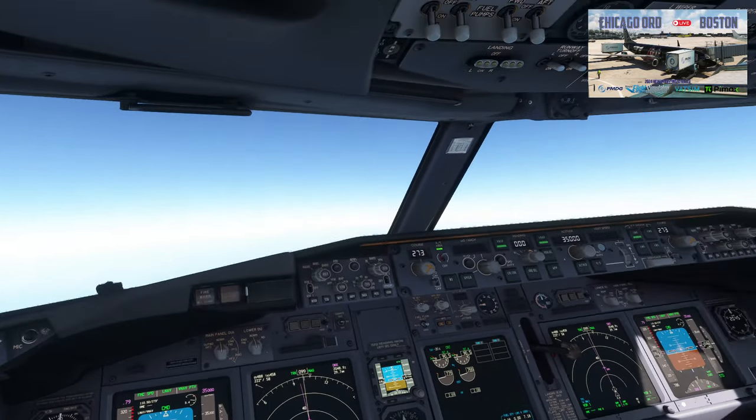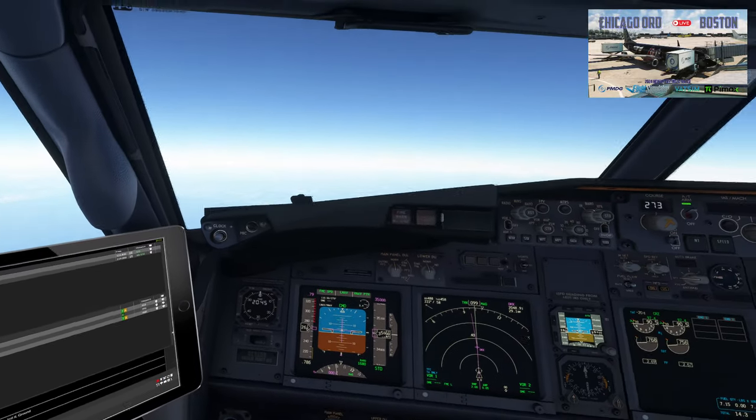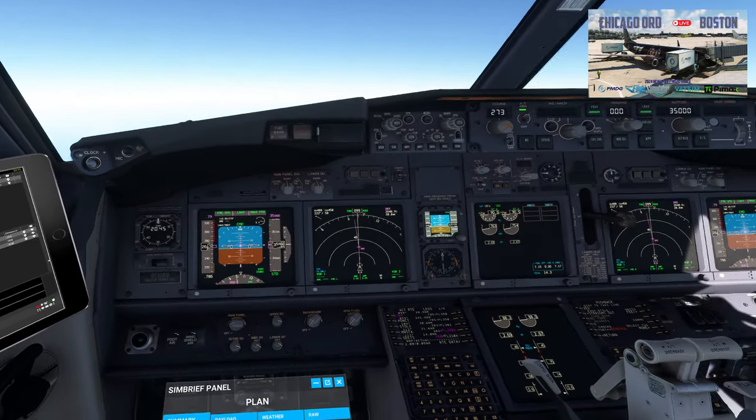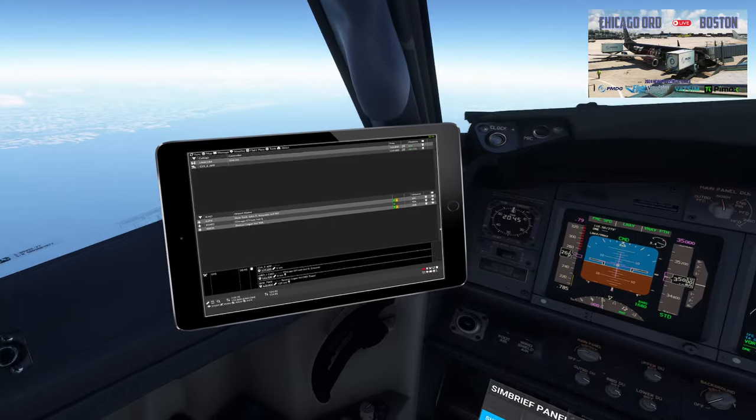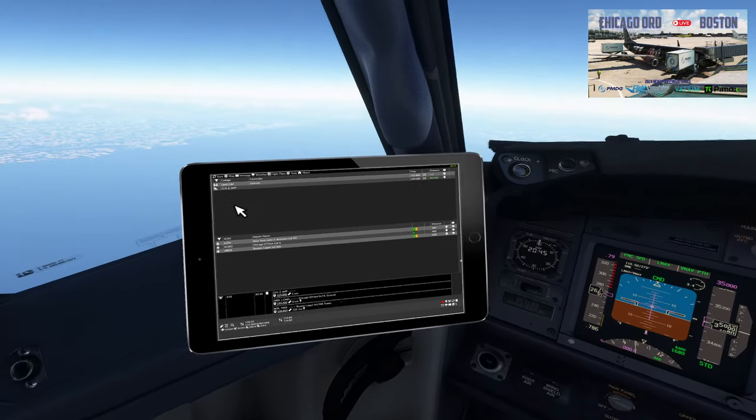All right, back into the flight deck. Appreciate everybody being here, being patient. We are on our way to Boston, about halfway there. And saying that, we'll go look at the map.